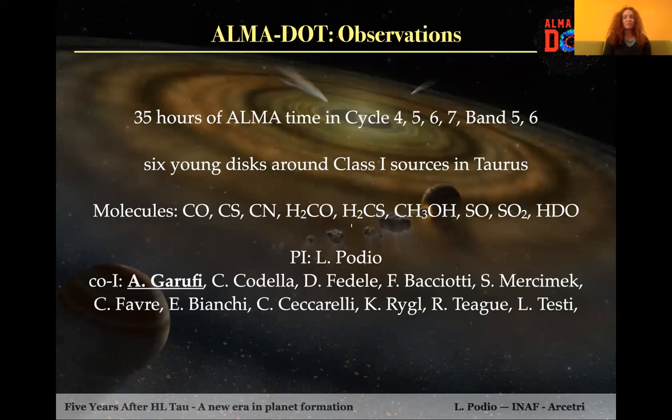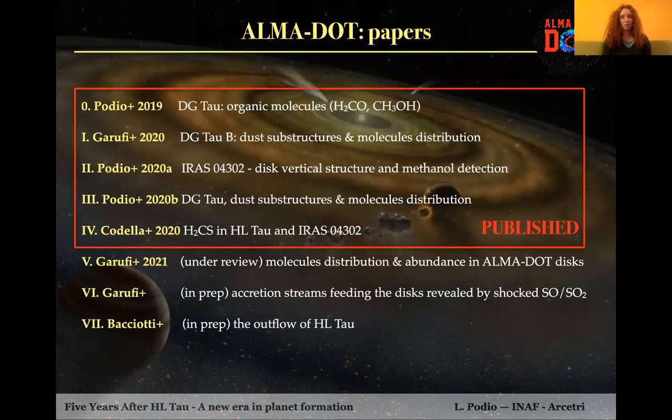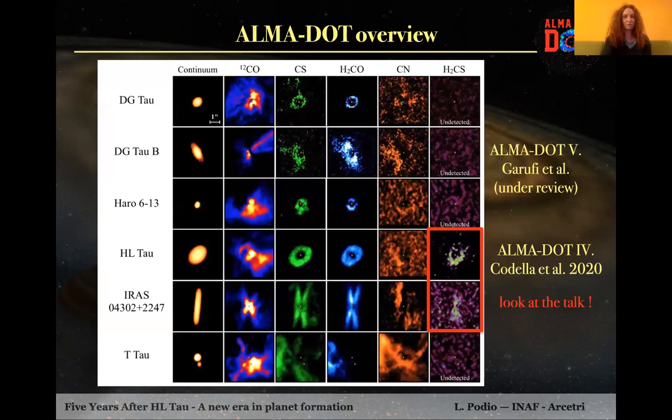So to address this question, we asked and obtained 35 hours of ALMA time in different cycles and bands. We targeted 6 young disks around class 1 sources in Taurus in the molecules listed here. And thanks to ALMA-DOT, we have already published a number of papers on the molecular structure of these disks, and 3 papers are still in preparation. So now we'll try to go through the main results.